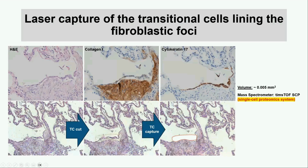So what we've done was ask the question, can we laser capture these transitional cells? This was quite a challenge because they're really, really small. When I did this experiment, you can clearly see that we can capture this. I used a volume of 0.005 cubic millimeter. This was not because I wanted to use such a small volume. This is just how much I can isolate from the IPF lung, and we went with that. I was quite happy with 0.005.